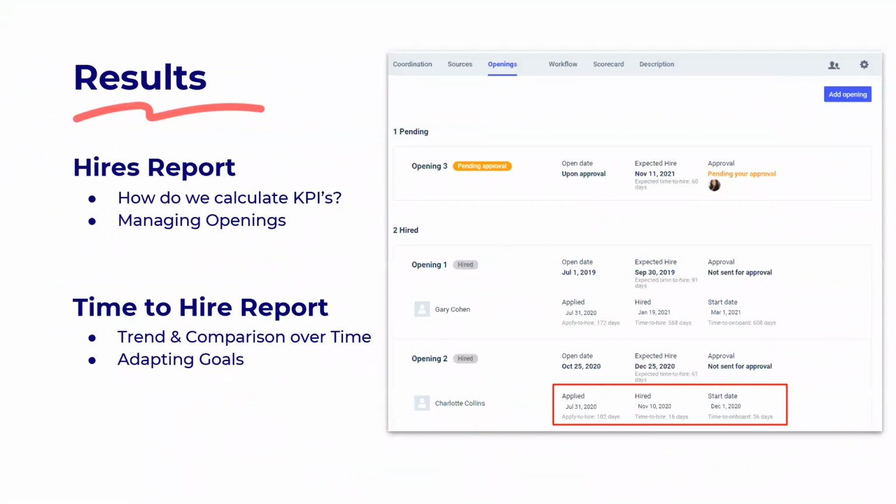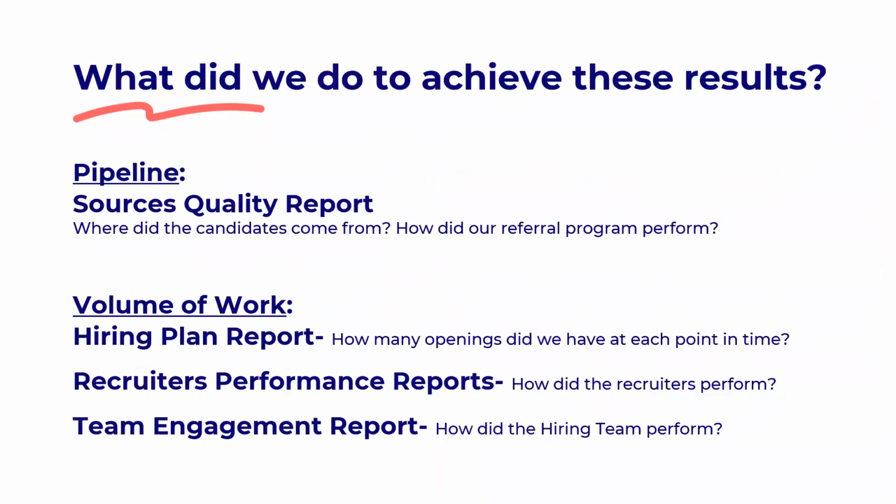So we talked about the results, right? How many hires did we make? We saw that you'll have the breakdown by location and department, and you can also look at the time to hire and see the trend in comparison over time. Of course, you can use that to adapt your goals and decide what your KPIs for next year should be.